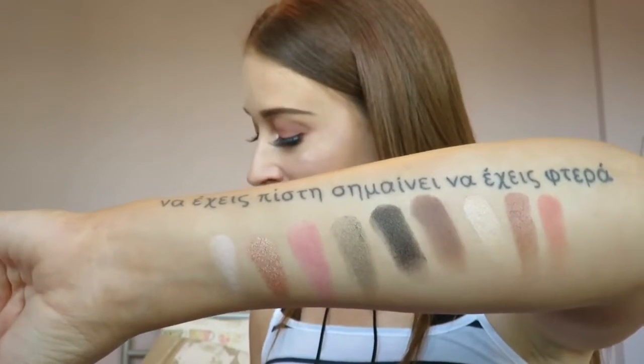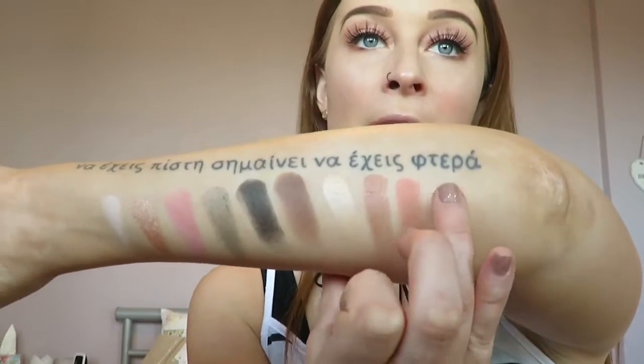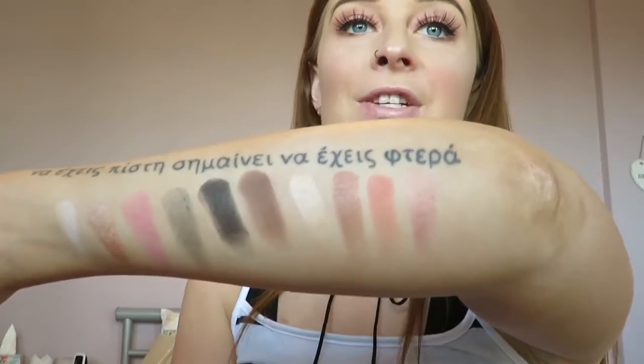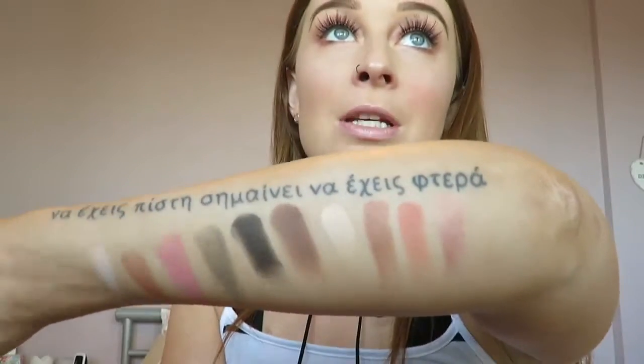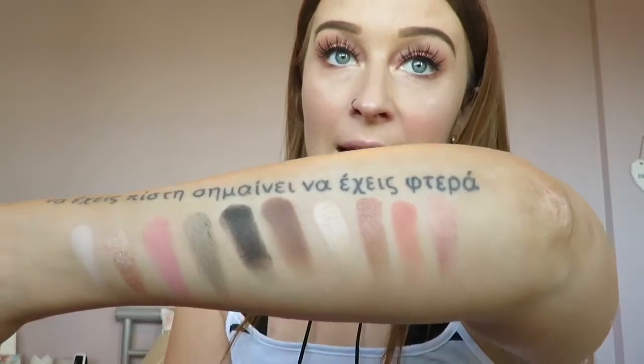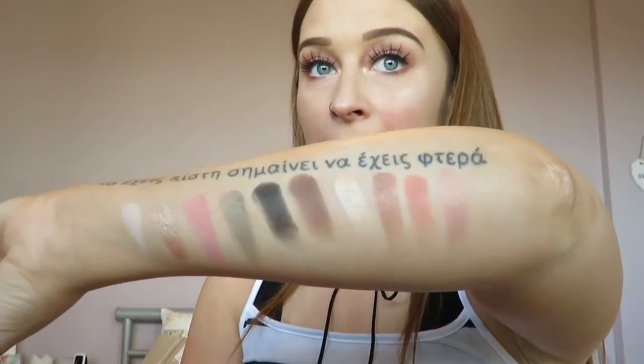Then we've got Bellini. Bellini is probably one of my favourite shades in this entire palette. It's just a pink shimmer and it's beautiful. As you can see, it goes on like butter, and it's so easy to blend in as well because the pigmentation is fantastic and the formula is just so creamy. So that one is Bellini.